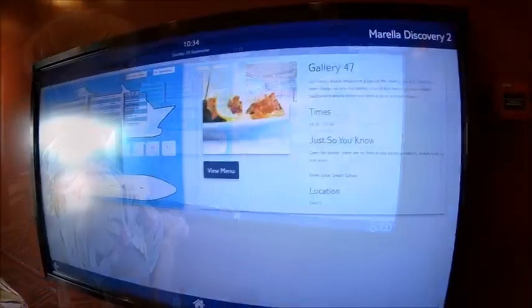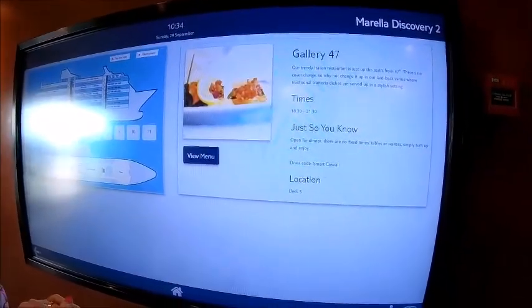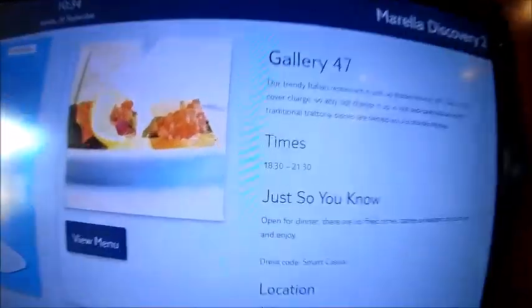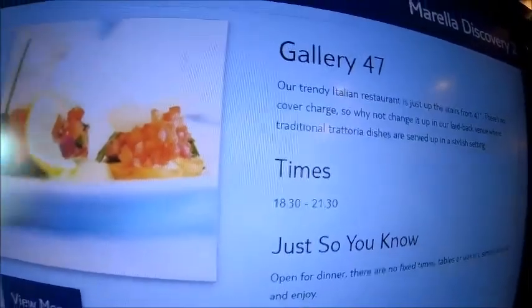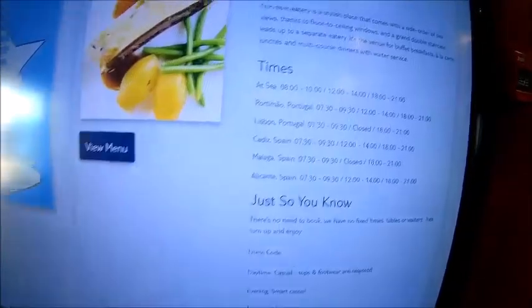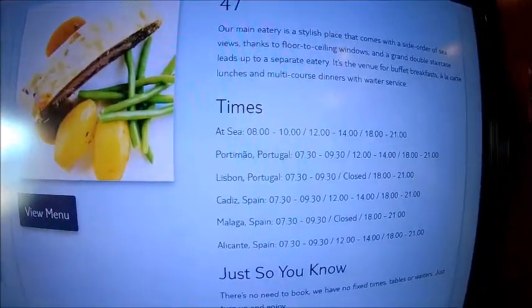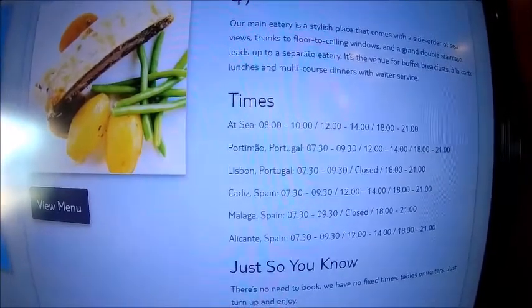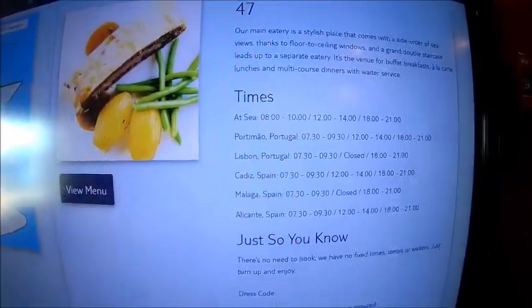So I've done a bit of tapping around, and just been in Gallery 47. So upstairs is only those times. So if we go back, press the back button. So we're at sea today, so it's slightly different. If we go into 47, there are all the times, okay, on every single day, and it changes every single day as well. But the upstairs only opens in the evening.